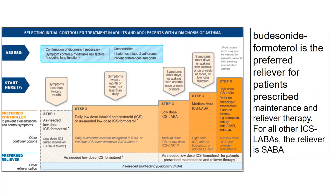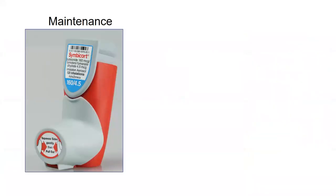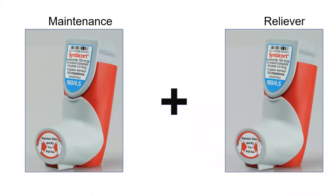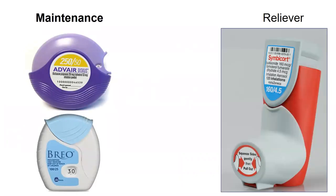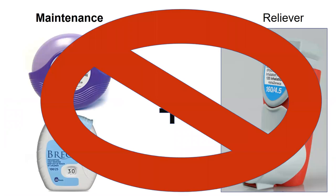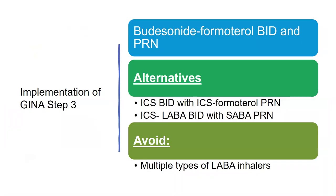So just reiterating, budesonide-formoterol is the preferred reliever in patients prescribed it as maintenance therapy. For other ICS-LABAs, use SABA for reliever therapy. So Symbicort, that's fine. If it's maintenance Breo, they'll do this. Step three, budesonide-formoterol twice a day is fine. The alternative is any ICS. If it's just an ICS, then you can use Symbicort or ICS-formoterol as needed. And if it's ICS-LABA, you just use albuterol.